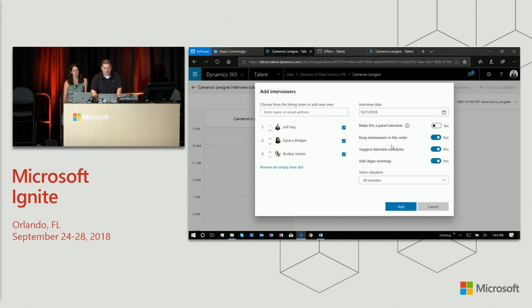And I have a number of options when I go through the scheduling. Oftentimes you may want to do one-on-one interviews or you could do a group panel interview. I'm going to go ahead and go with a one-on-one, but if I wanted a panel, I'd simply mark so. I could indicate that keep everybody in order, so it's going to sequence the interviews appropriately for me.